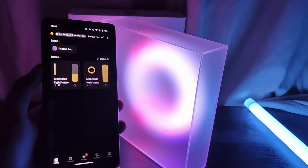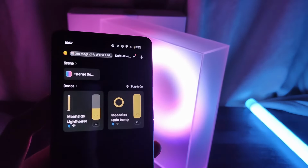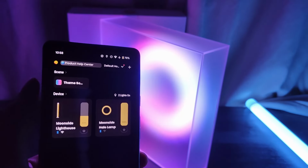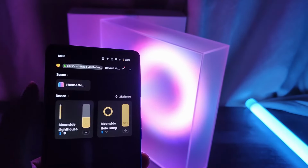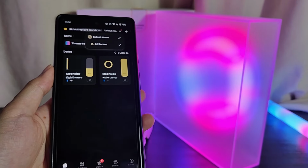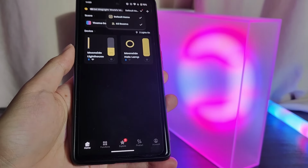And now, returning to the home page of the app, this is also where we're able to control all the lights at a glance. For example, you can set up a scene and try to apply that for all of the lights which are in the current room. Such as now, we have the same theme applied to both of these lamps from them, as you can tell there, at a single click.